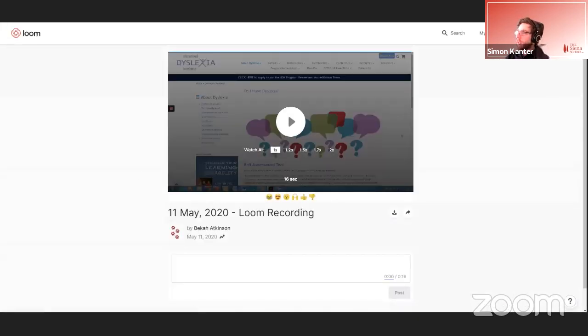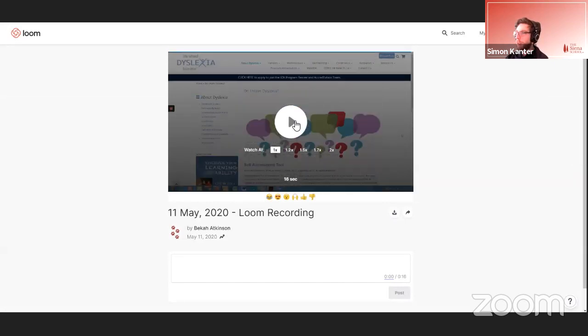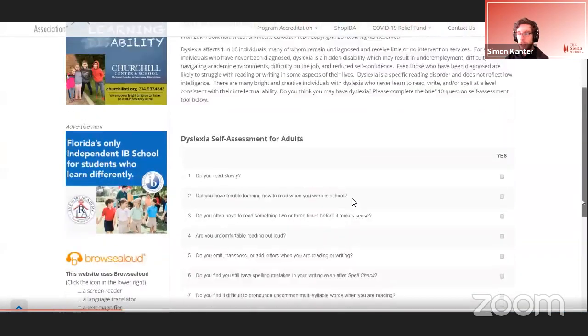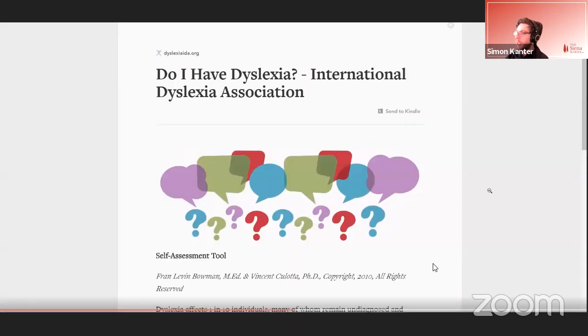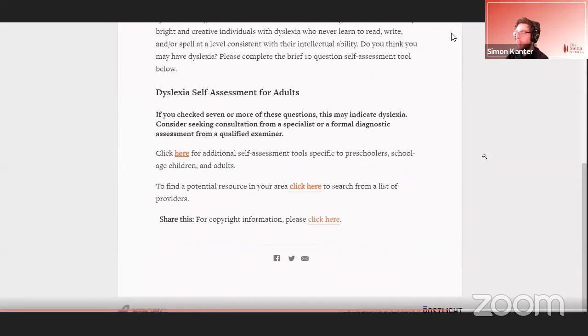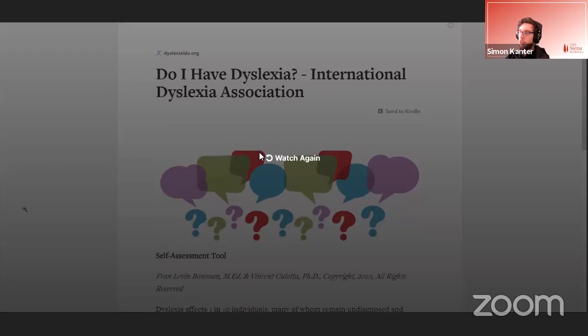This is a Chrome extension. It's a little app that simplifies a web page and it makes it easier to read. So you can see in this example, we're on the IDA website here, and there's a page with lots of great information. By right-clicking on the page and selecting Mercury Reader, we get a single column of text that's cleaned up that still includes the pictures and links from the original documents.